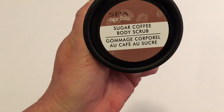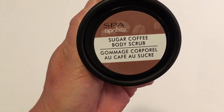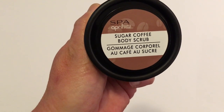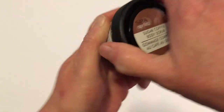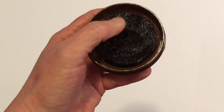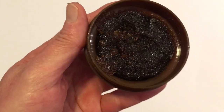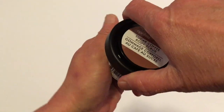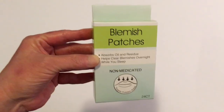And next, this is the Spa April Bath and Shower. This is a Greenbrier product. It is a sugar coffee body scrub. And I have opened it, and it smells really good. And it kind of looks like sugar or salt. It smells good. I'm really excited to try this coffee scrub. This is new to Dollar Tree.